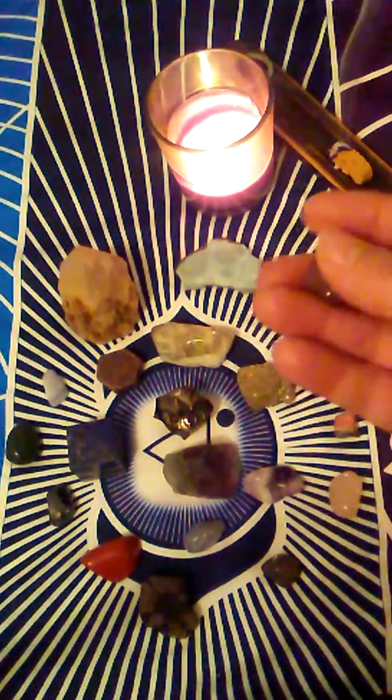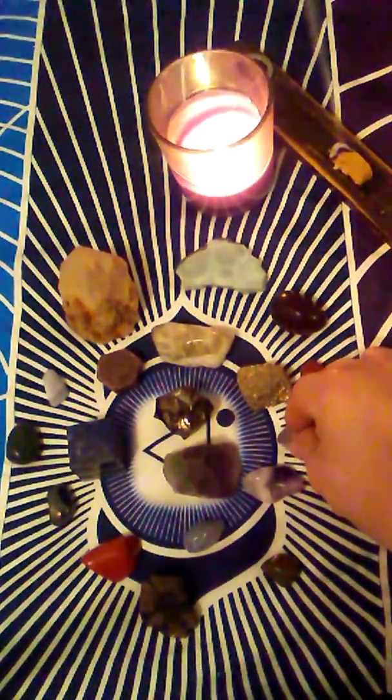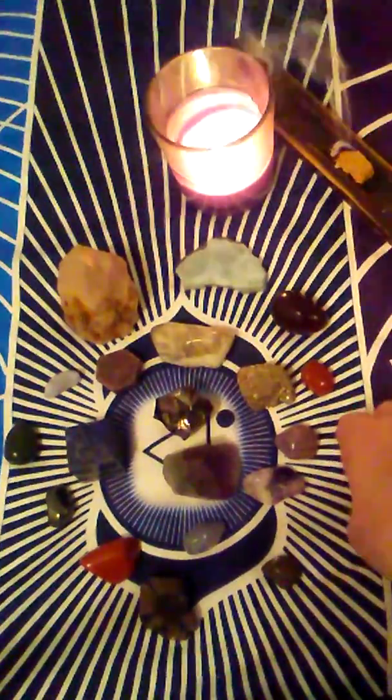Ametrine. Ametrine is amethyst and citrine together. Blue agate. This is blue lace agate. So you could place this on your throat for coughing. Rose quartz.